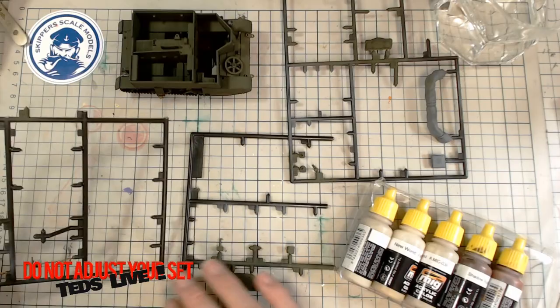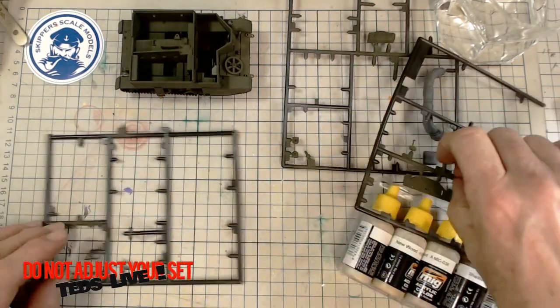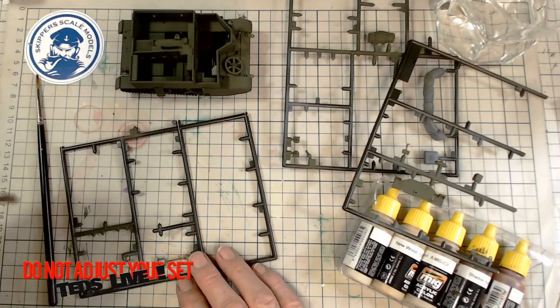Right, so we can cut these off now. We can cut these off.